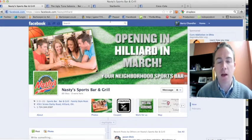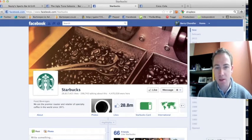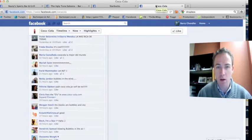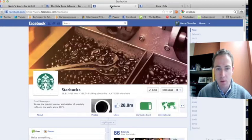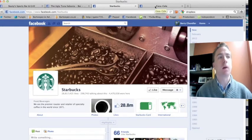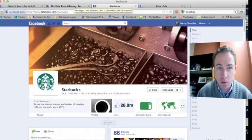Some of the things that other businesses have done, and those larger companies who have jumped on timeline early on: Starbucks, as an example, have a large cover photo of their coffee beans. Coca-Cola have a large montage picture with various images. So you could put a montage together. As you can see, Coca-Cola includes their logo, Starbucks doesn't include their logo. You have the option to make a montage of a couple of different images to showcase what it is that you really do best.